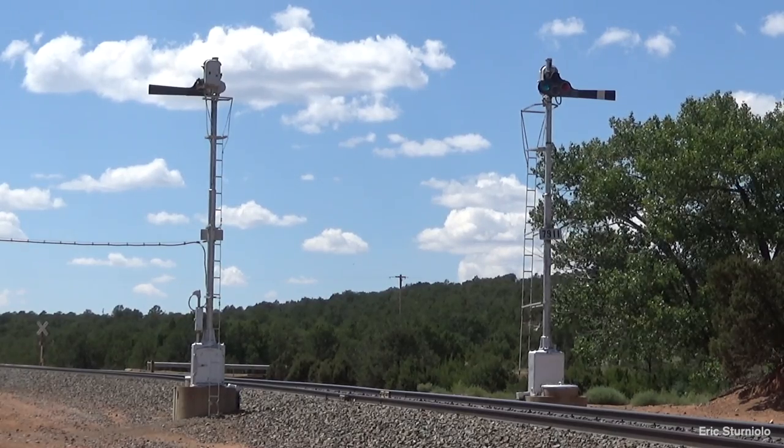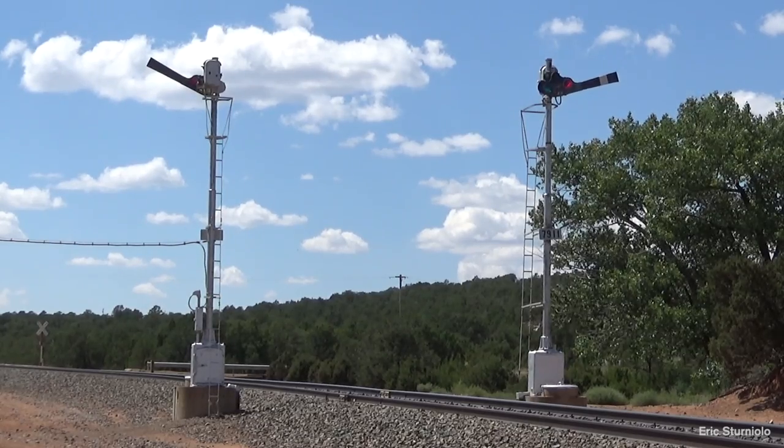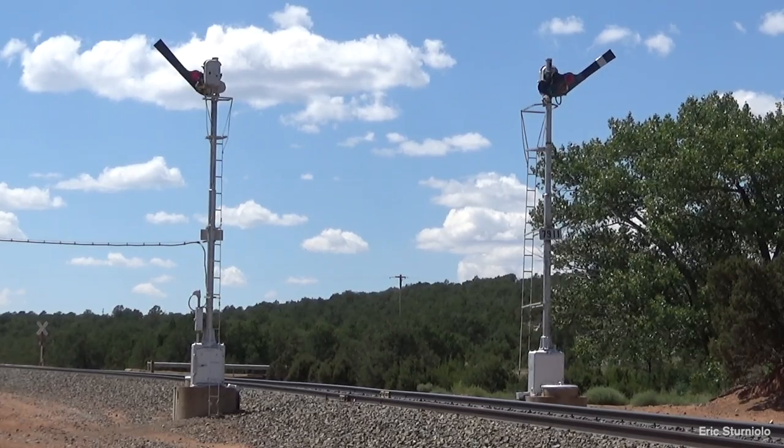See y'all next time from Bernal, New Mexico, at milepost 791.1 along BNSF's Glorieta subdivision.